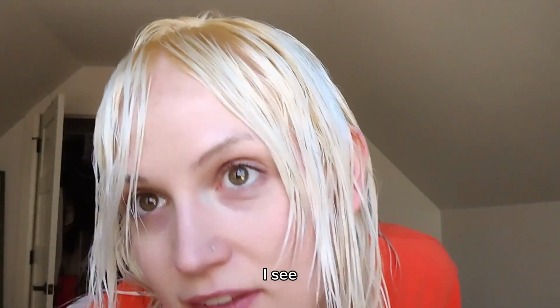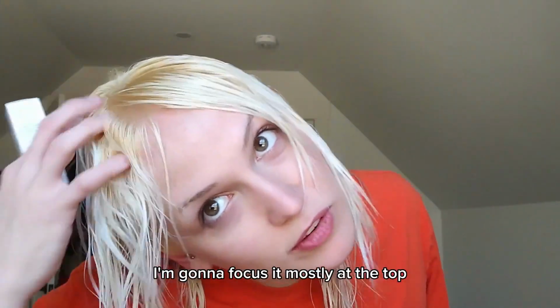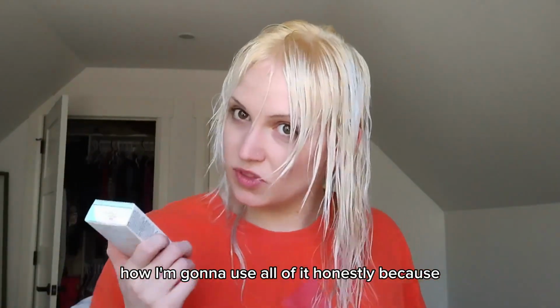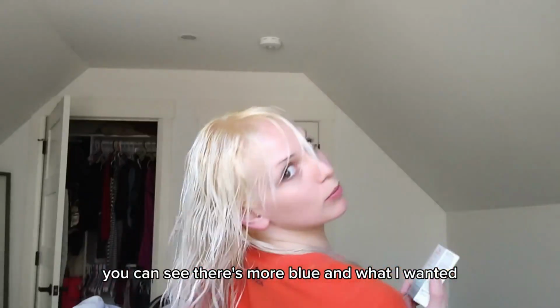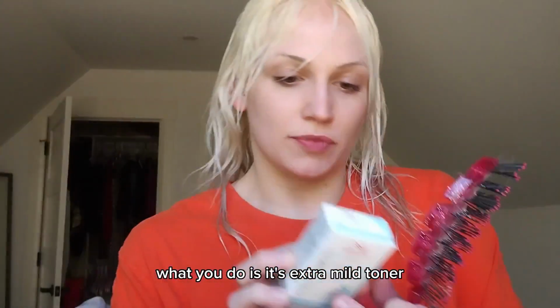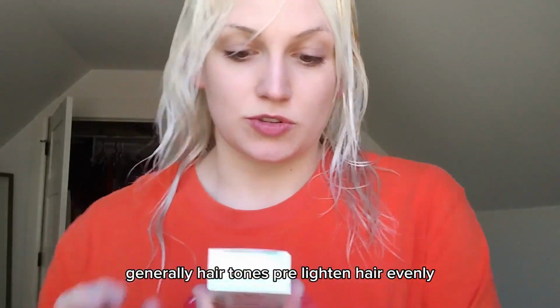Because look, I already have this icy tone, so I'm going to focus it mostly at the top. Probably not even going to use all of it, honestly. It did get a little bit saturated in the back. You can see there's more blue than what I wanted, but it'll come out once I put this on. It's an extra mild toner, gentle on the hair, tones pretty light hair evenly.